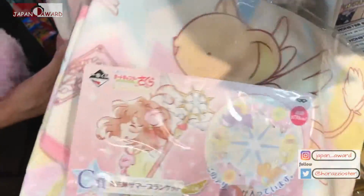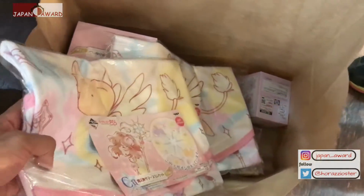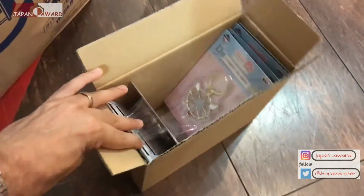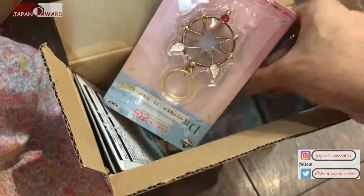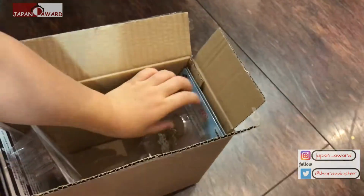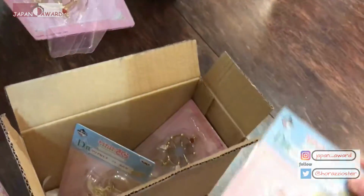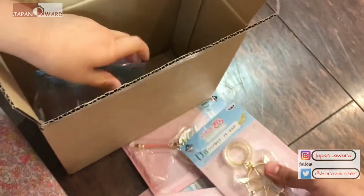Alright, and here we have the two blankets, the two prizes C that we got. More for our little bag here. They're so cute. Look at Tero-chan here. Okay, now we get to choose six of these charms here. I don't think they have six different types, but okay, let's go. So one of these, one of these, wow, look at this. One of these, one of these, that's four. Let's get one more of these, that's the fifth one. And one more of these. Okay, so six charms for Kelly.